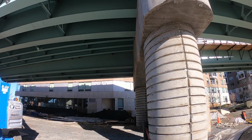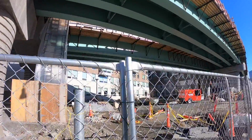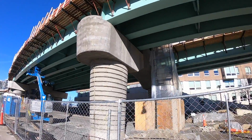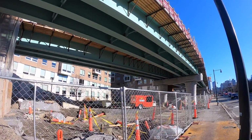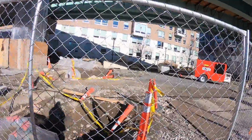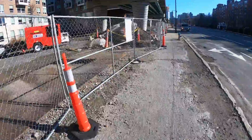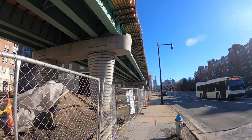Yeah, that was interesting. But now we have a whole bridge here. The guy's getting paid to work on another project. That's how construction goes. This one is still being poured, I think. We have some kind of signage going here. Bridge looks pretty decent. I like it.